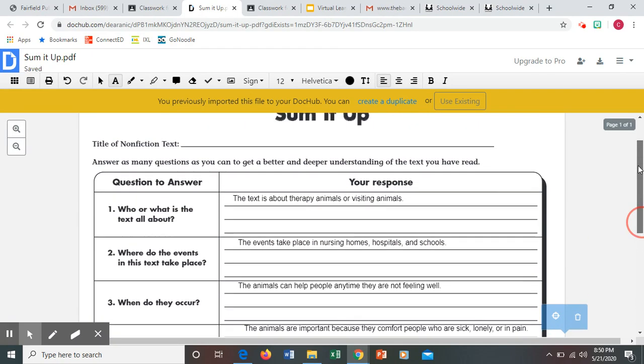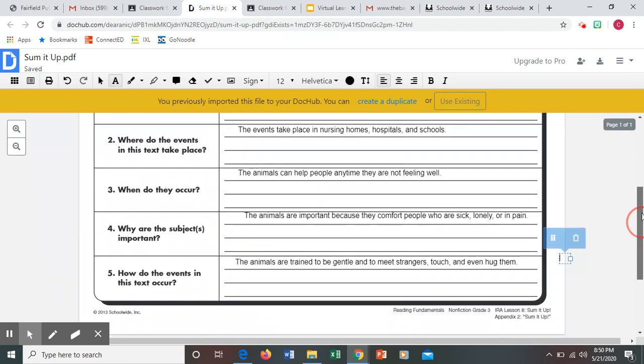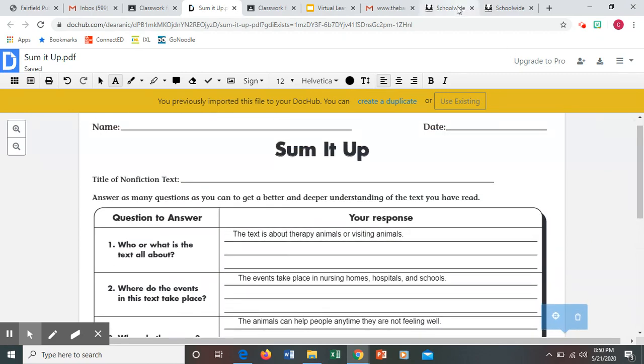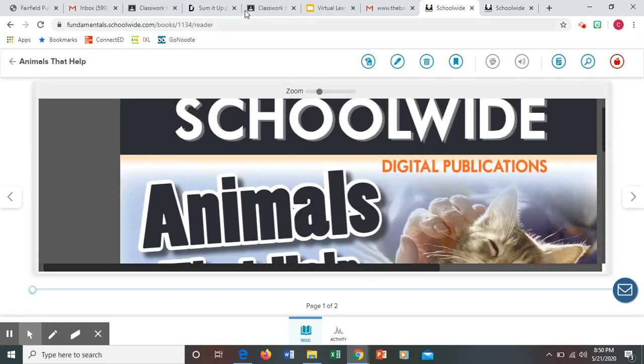Okay, so there you have it. I used DocHub, and now all of my 5 questions are complete. I've restated the questions, started with capital letters, and ended with punctuation. And remember, you can look back at your book or whatever you choose to read as many times as you want to help you answer these questions.